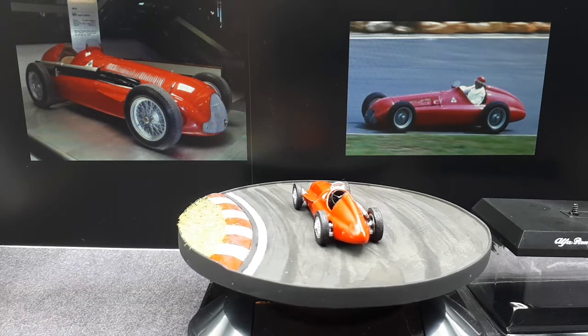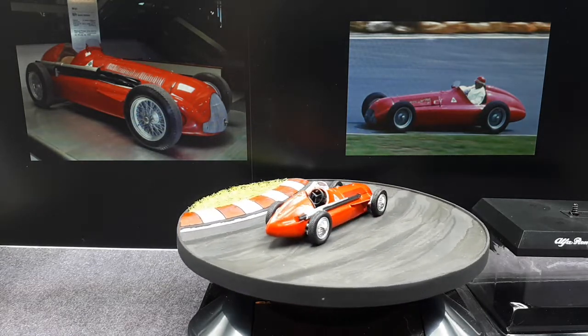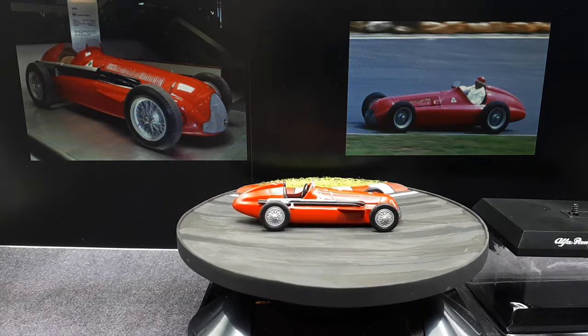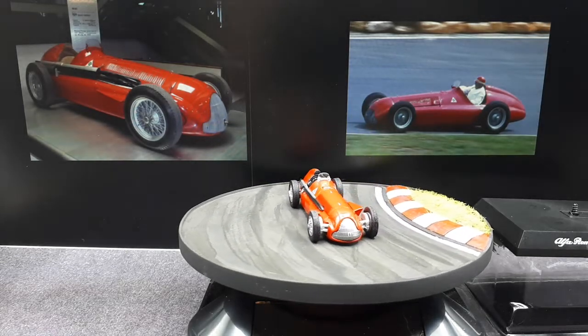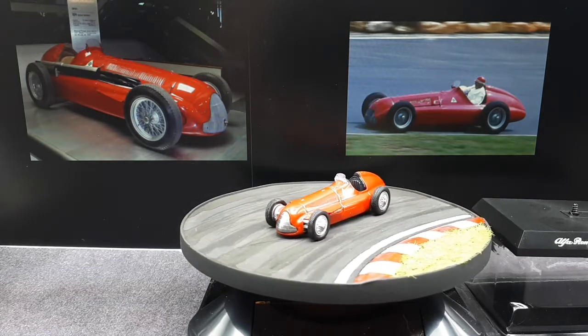So the 159 was used for the 1951 season, and it had a reworked rear suspension. It was now making 420 horsepower at 9,600 RPM. So this little 8-cylinder is wailing at 9,600 RPM. And this thing could go 190 miles per hour now.